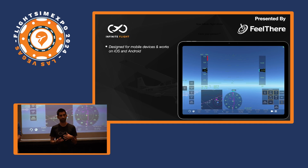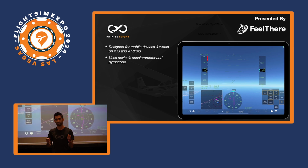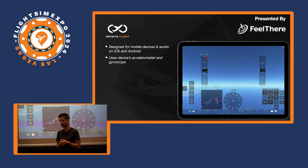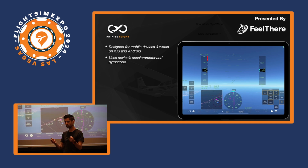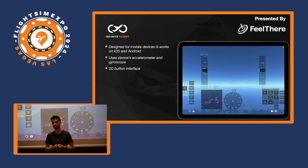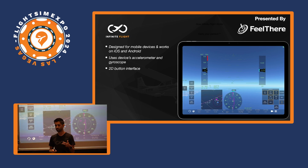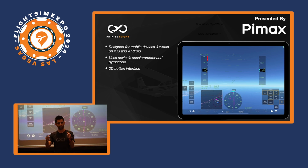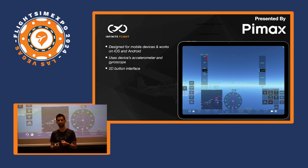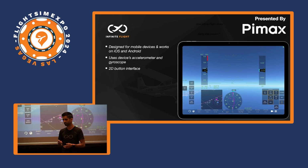So how does Infinite Flight work? Like I said, we're designed for mobile devices exclusively, so iOS and Android. What we do is we use the device's accelerometer and gyroscope. So if you tilt the device, that's how you control your pitch and your roll. And then for everything else, we use a 2D button interface. So things like flaps, spoilers, all of that, that's controlled using our 2D button interface, accessible with your thumbs. And we just find that if you're using a small device like an iPhone or something, it's awkward to zoom in and fumble around looking for a flap lever or something. So we've done that. And all you need is an internet connection to get going.